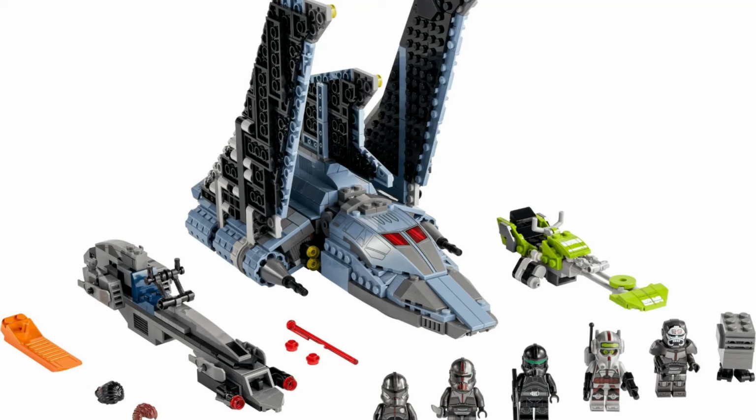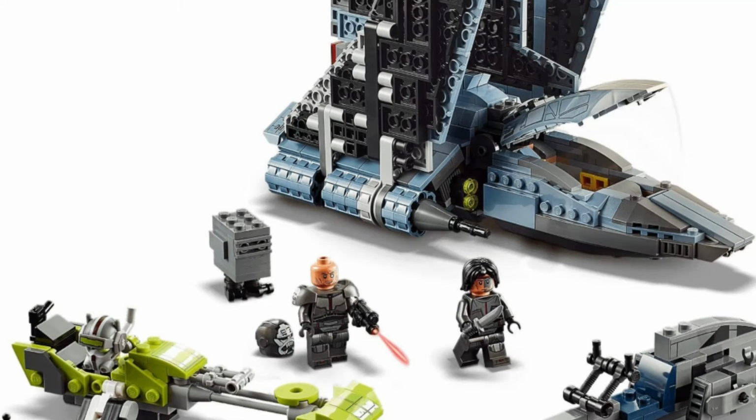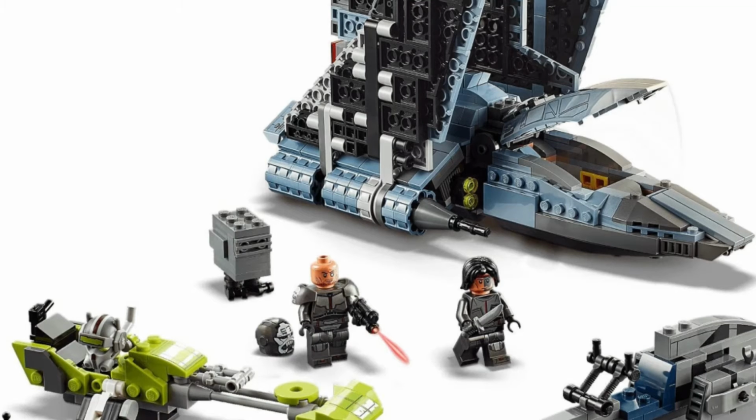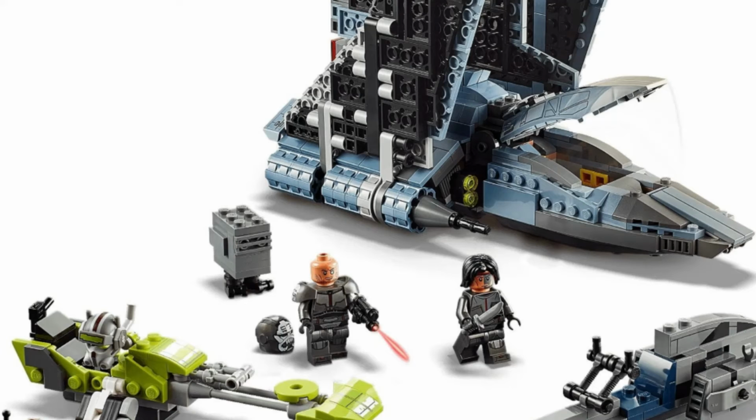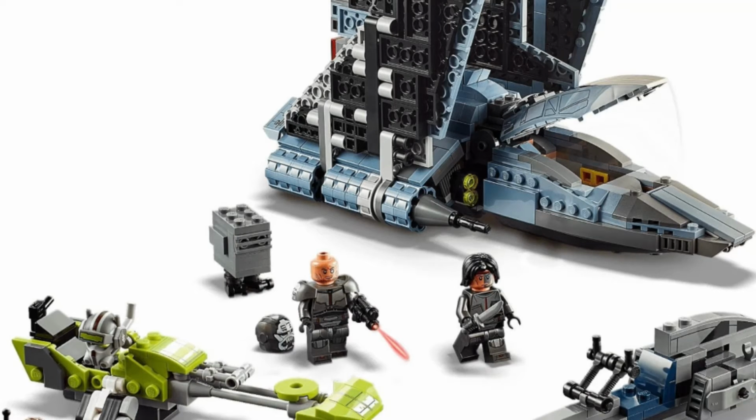I mean, it's not even 1,000 pieces, but it's still my biggest one. And for $140, you get a lot. Let's just start off with the side builds. Side builds are my least favorite part of the set, but they're still so cool, at least the Lime Speeder is. But let's go on to the figures.